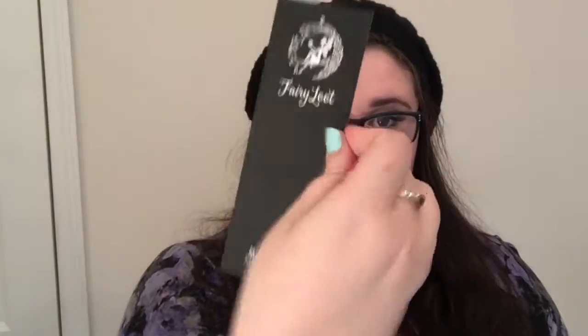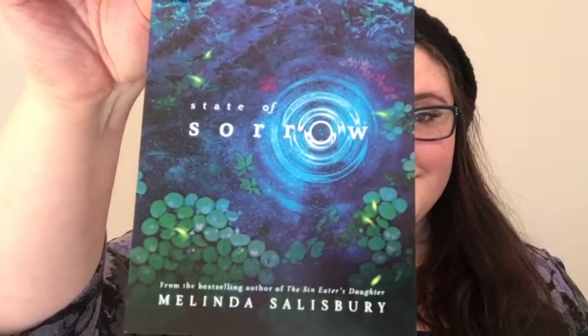Okay. Here is the March bookmark. The author plate. Ooh, postcard. The little flyer. The letter from the author, which I'm gonna read separately. And then the book of the month, which is The State of Sorrow by Melinda Salisbury. It's so pretty. Oh my God, it's gorgeous. Look at this thing. It's so beautiful. And I love the smell of a new book. I can't resist it.